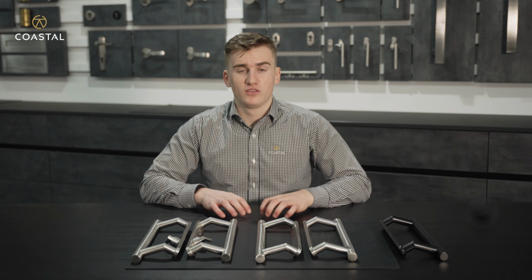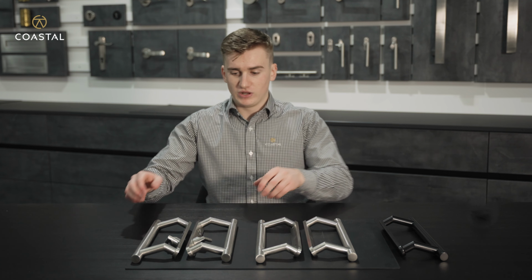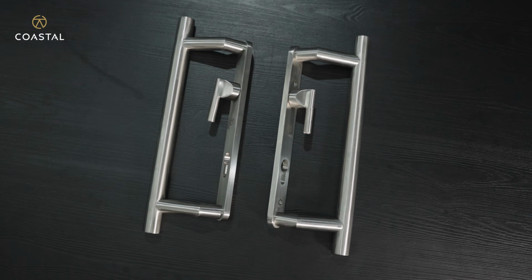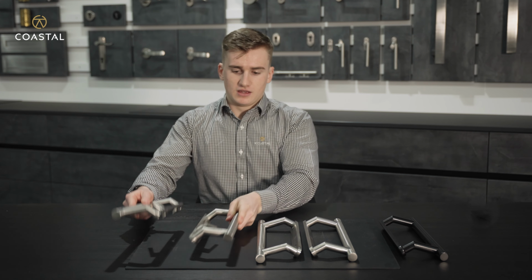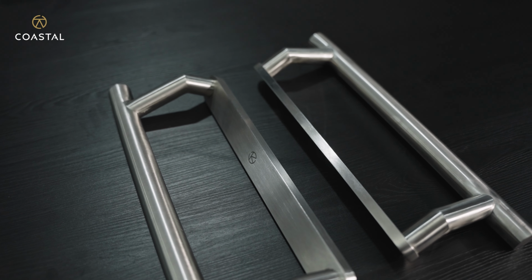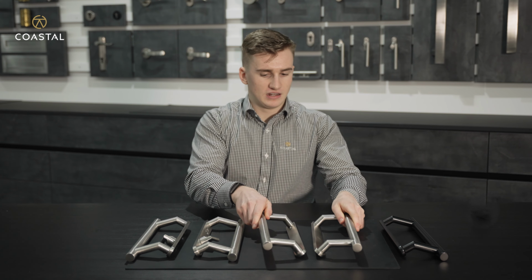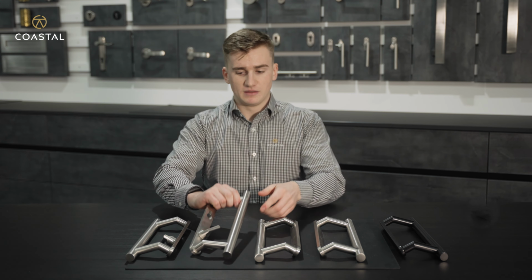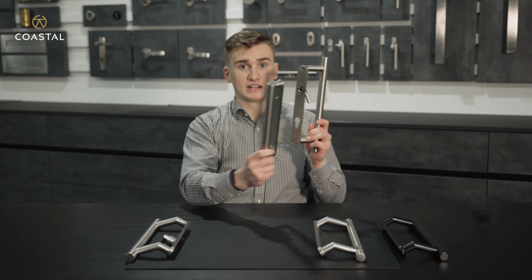So here we'll quickly go over the variations of the KM9 patio handle that we offer. Firstly, we offer the KM920, which is both locking inside and outside with a thumb turn on both sides as well. Secondly, we offer the KM905, so this is blank plates on both sides. And thirdly, we offer the option of the KM950, which is the Euro cylinder cutout and the thumb turn on the inside and blank on the outside.